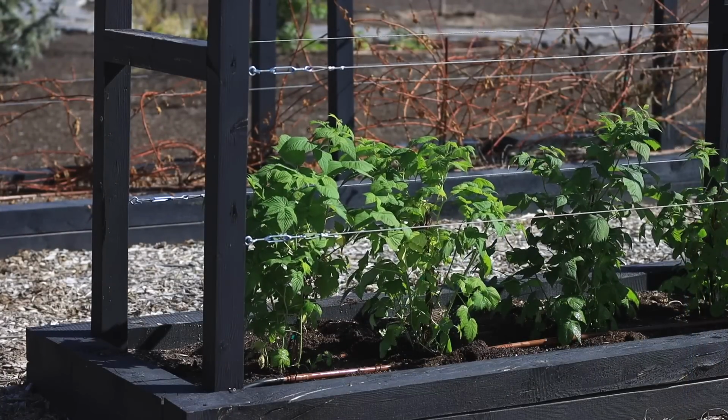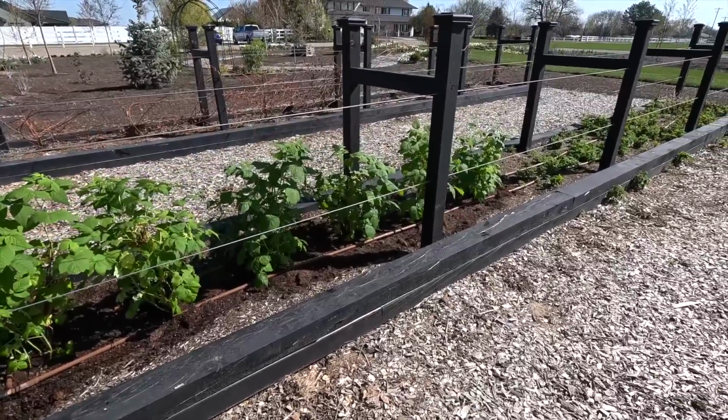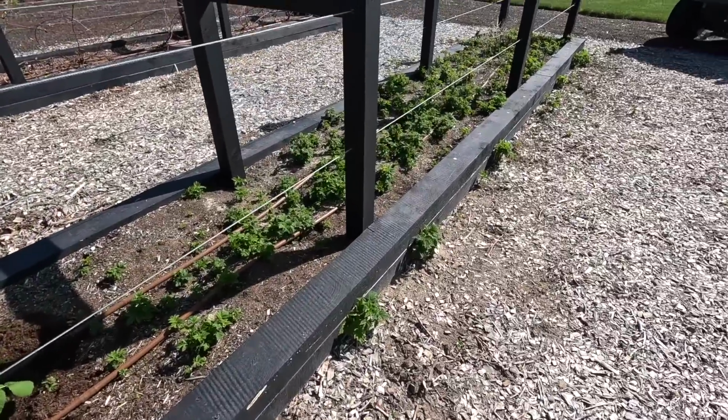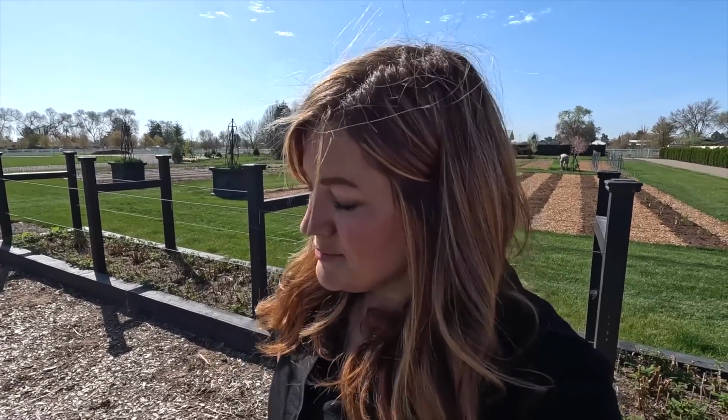All done. I was able to fit 6 in here just perfectly. They're just over 2 feet apart in spacing, but you see what they do. Like, they spread out so quickly and spread all over the place as well. So as long as this raspberry patch lives, this patch will be supplying a bunch of other gardens in this area.